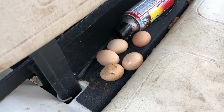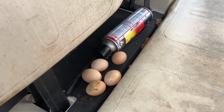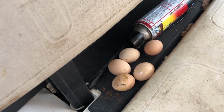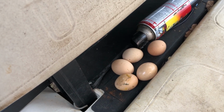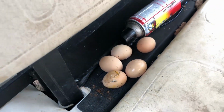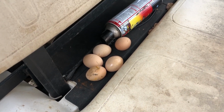So if you can afford a nest box, they're not terribly expensive, but they're not cheap either. When you start thinking about, well, I get 2 dozen eggs a week, and how long would it take to pay for a $100 nest box or a $200 nest box, something like that? Well, I understand it's not necessarily cost effective, but it makes your life so much easier. So I highly recommend it. I can't recommend it highly enough. So do with that information as you may.